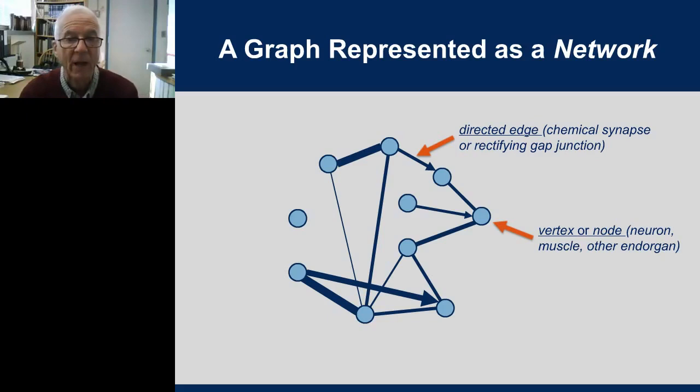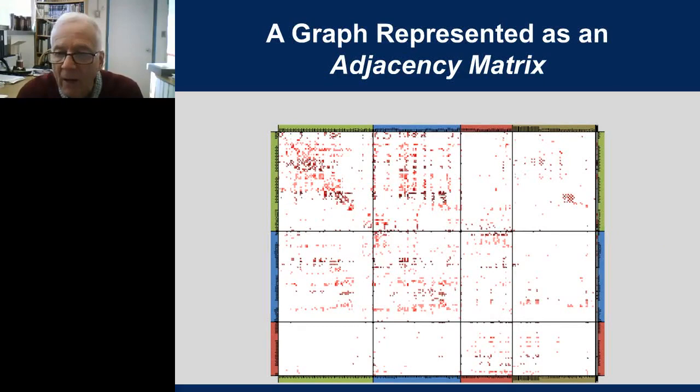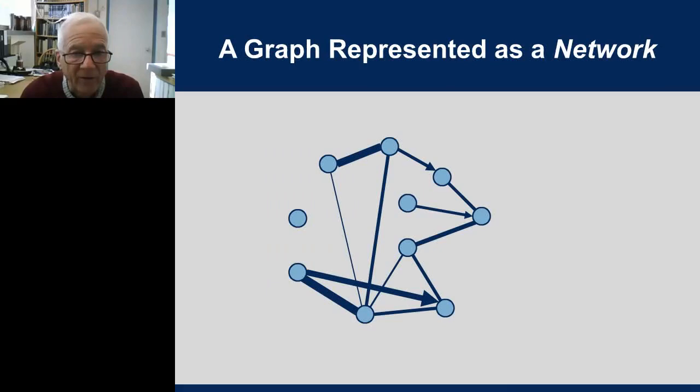So this is one way that our graph can be represented, and it's a typical way we draw a network. But this is a second way, and a very important way. A graph can be represented as an adjacency matrix. Two vertices that are linked by an edge in the network are said to be adjacent in the network. And so here's the matrix of those adjacencies. Here are the pairs of vertices on the horizontal and vertical axes.